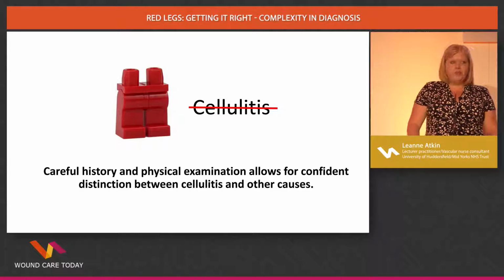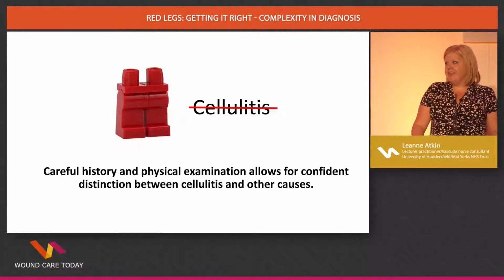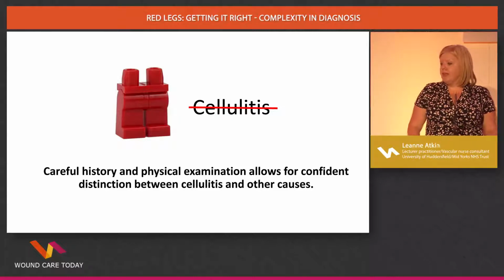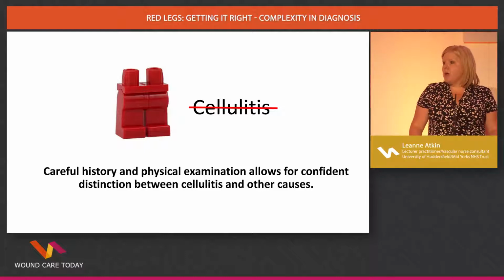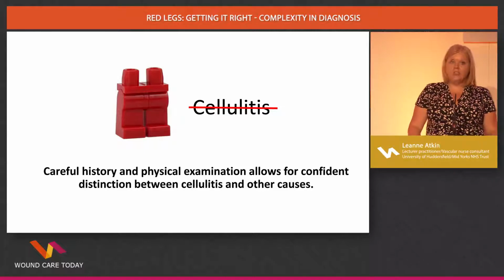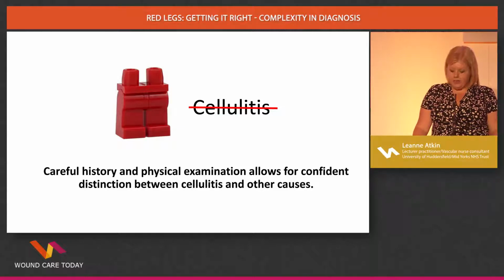Well, you can improve it like the way that you diagnose anything else out there. You need to take a careful history. That careful history needs to be combined with a physical examination. And you need to be confident about what are the signs and symptoms of cellulitis and what are the common mimics that are out there. Because red legs do not equal a diagnosis of cellulitis.